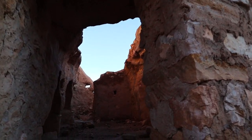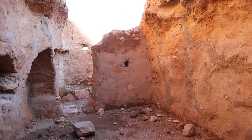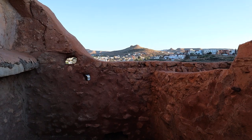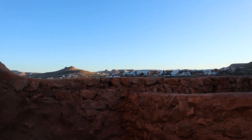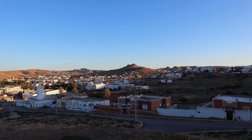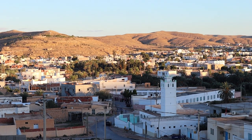So let's head inside this narrow entrance. A little bit of climbing required to reach the top here, but completely worth it for the views of the surrounding village or town, the golden colors on the top of the hilltops over there.